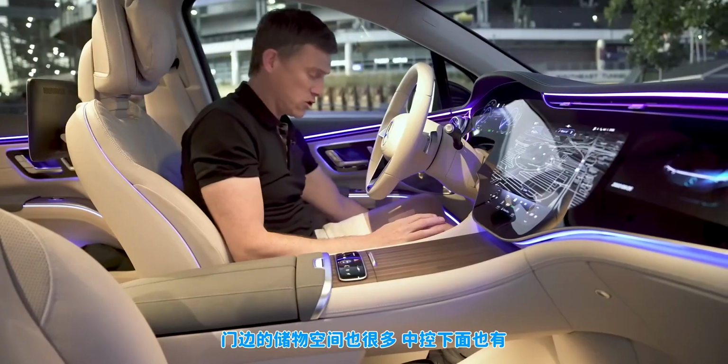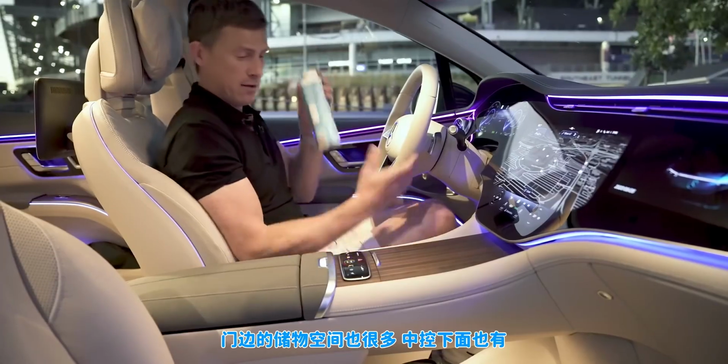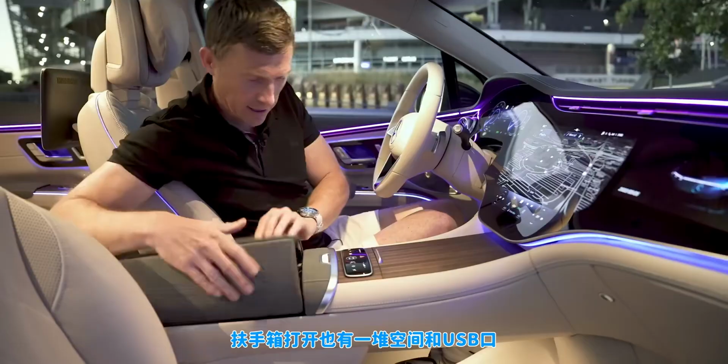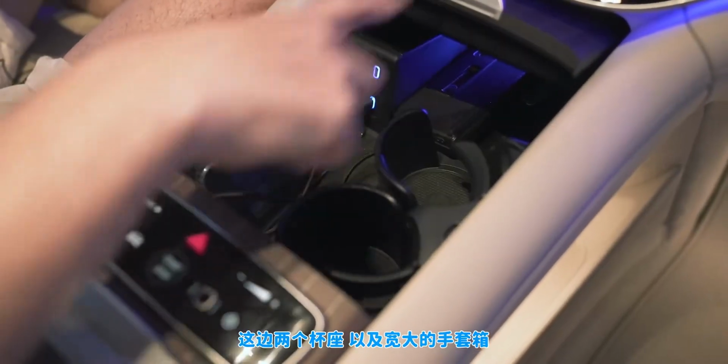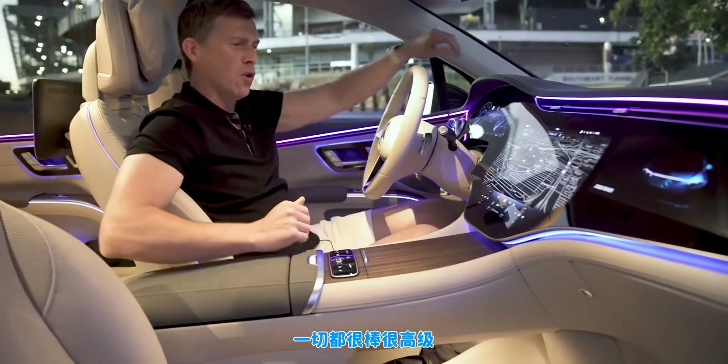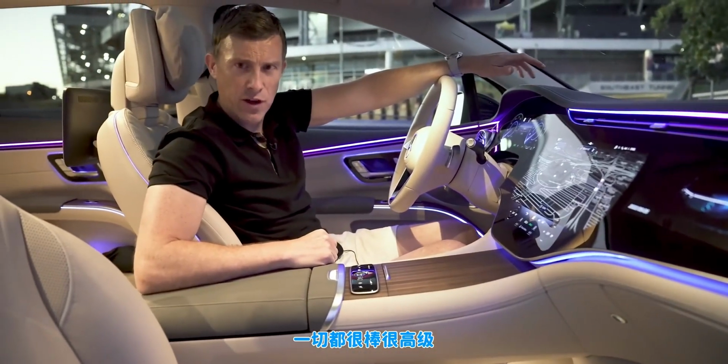I like this as well, lots of storage, big door bins there. You've got more storage under here. Big storage area under here, some USB connectors, more storage under here. A decent sized glove box as well, look. It's all very nice and it feels very expensive.